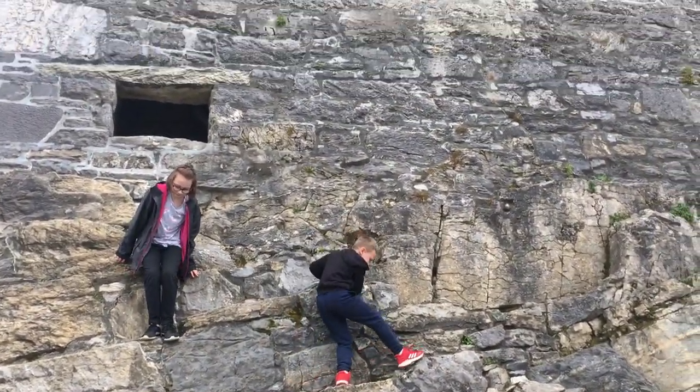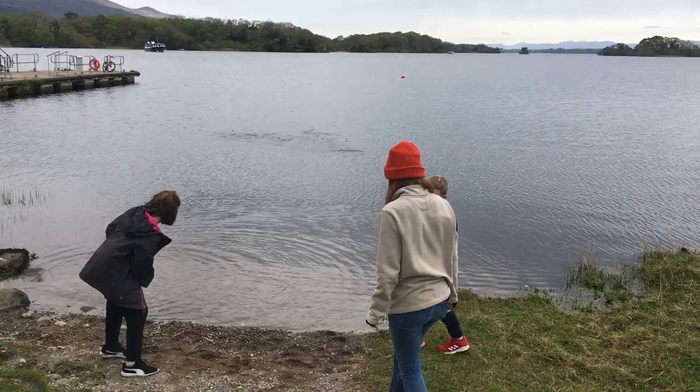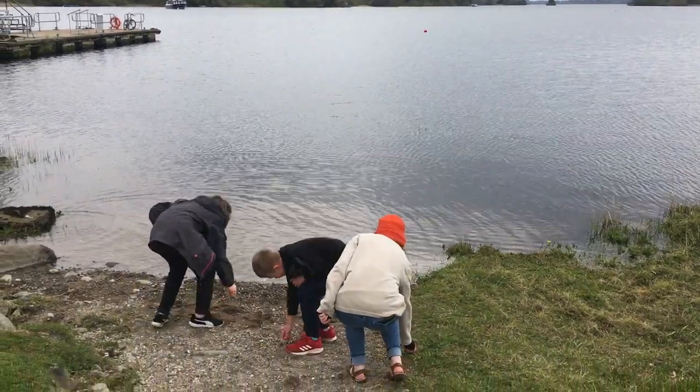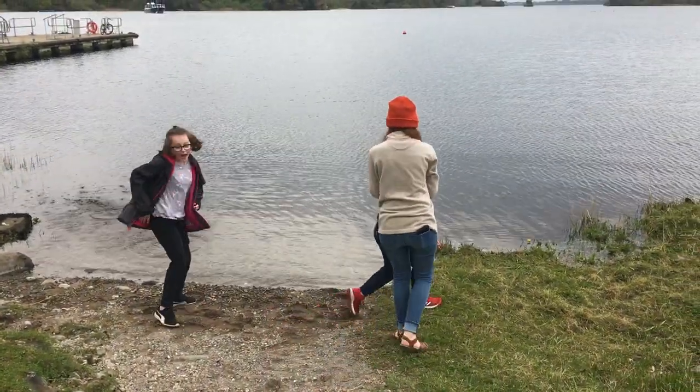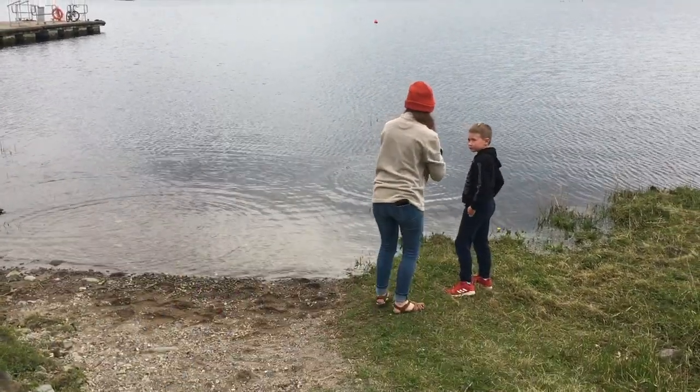They will allow you to take no pictures inside of the tour, but the tour is so well done and so interesting. And we also stopped to skip some rocks at the base of Ross Castle. My highest is 4.